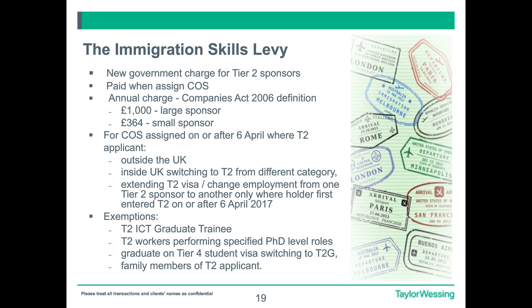There are some exemptions. The graduate trainee route is exempt. Tier 2 workers performing certain PhD level roles are exempt, so I think we'll be looking for that PhD route more under the stock code. A graduate who is on a Tier 4 student visa, if they switch to Tier 2 general, has a lot of flexibility, and they're going to be exempt. And also, this is just important to remember, this is a charge on the Tier 2 applicant and not on family members. So you don't need to pay a skills levy for each family member also coming into the UK.